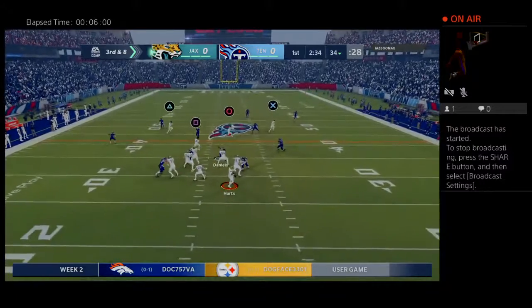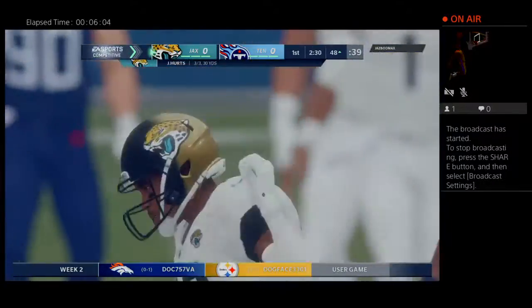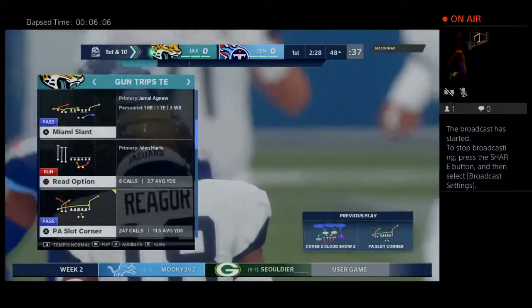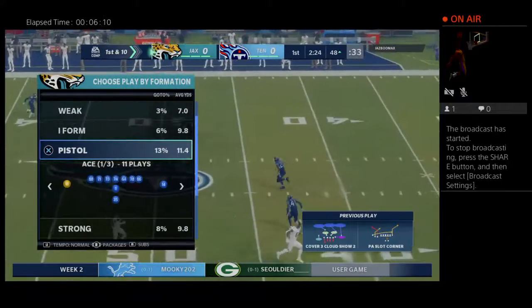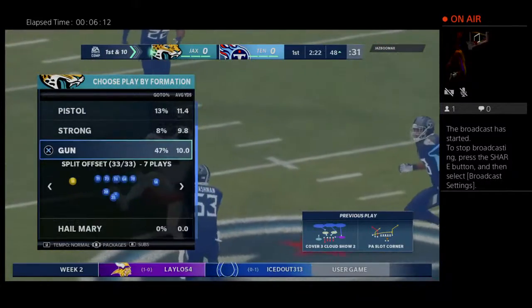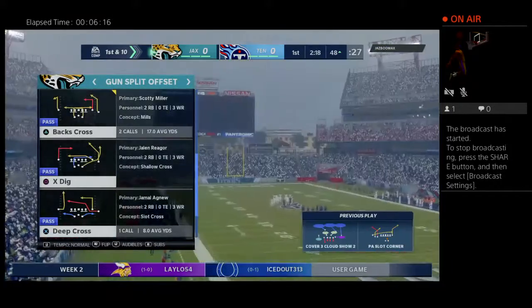They go play action with Hurts. Open man, it's Rager. He's got it. And he'll be taken down, but not before he gets into enemy territory. Rookie to rookie on the hookup there, and it's a 1st down. And a Jaguar 1st down.